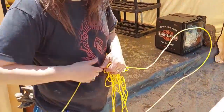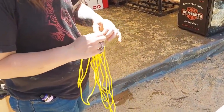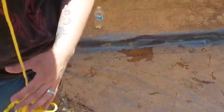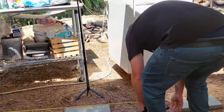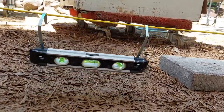Roxanne is being the knot untangler master. That's a knot there. I'm almost to the end though, I think. We don't have a... I made my own string level. Yeah, we'll make one. Gonna make it super tight, man.